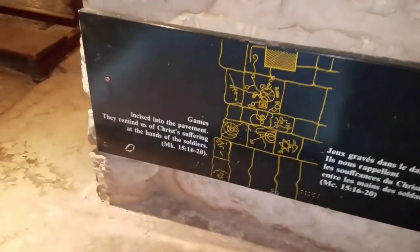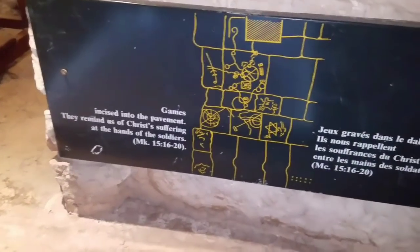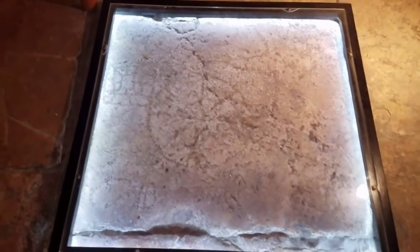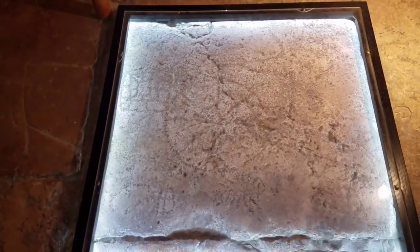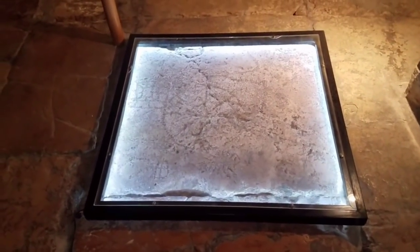And in this cardo we have what's called games. I'm going to show you more of a detail to this, but what you can see here, games etched into the pavement to remind us of Christ's suffering. So these are games that they played. And from what I understand, there is the Roman legion etched into the description here. I do have another photograph on another place where they show the various symbols and emblems of the 10th Legion.